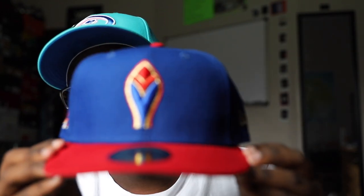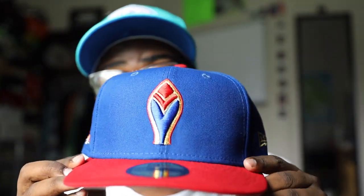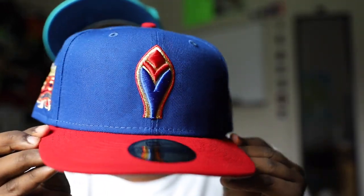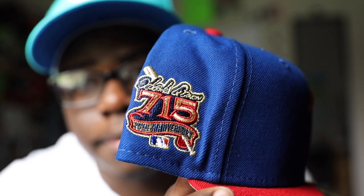Got to say that. Next up, we got another Lids. People sleep on Lids, but they be having some heat, bro. Check this out. It's a Hank Aaron two-tone. There you go. Hank Aaron two-tone from Lids. Check out the metallic gold details on that.